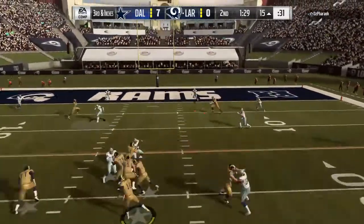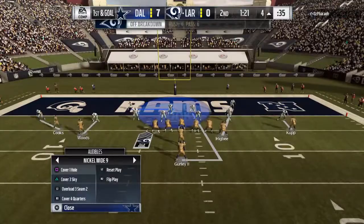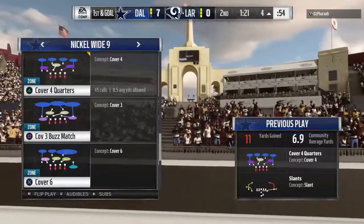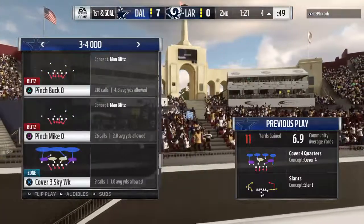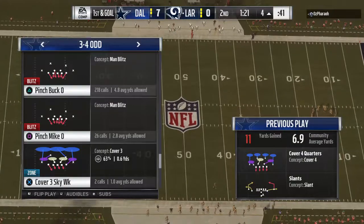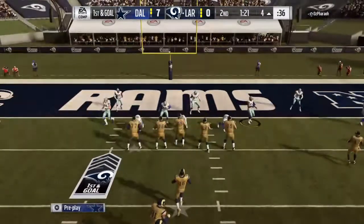A shotgun snap for Goff. And open, it's Kupp. He's got it. And all the way down inside the 5 to the 4. They're able to convert on 3rd down, and that sets up a 1st and goal. Now the Cowboys going to burn the first of their timeouts. And they'll be disappointed to have to burn one there after giving up the 1st down. A chance now to get even before the break as they come up 1st and goal.